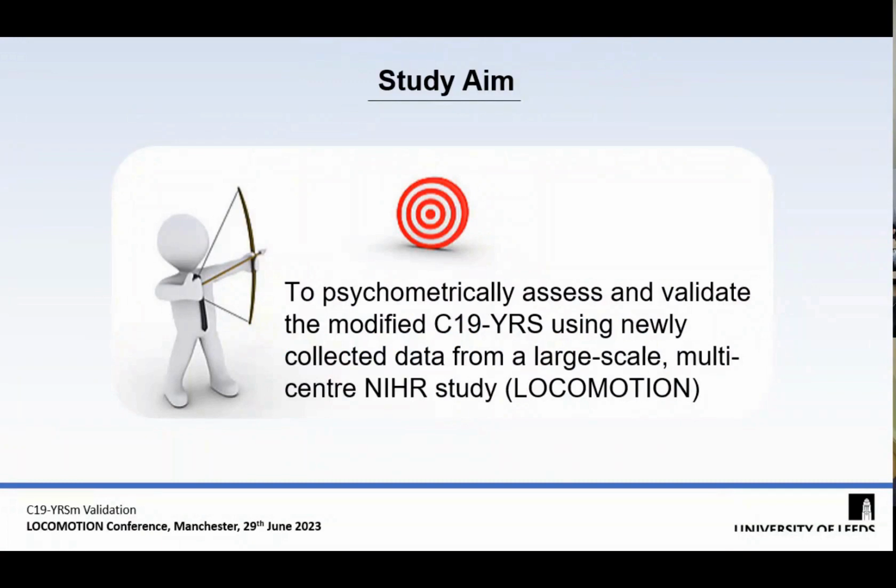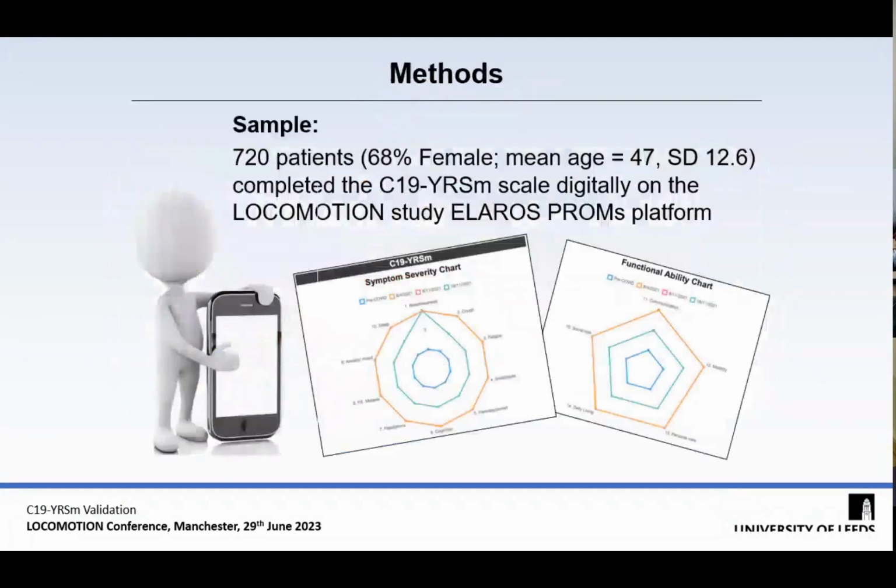The study aim was to psychometrically assess and validate this new scale within a new population, using data collected from LOCOMOTION. You probably won't be aware of this, but in the scale development world, it is quite unusual to be able to create the scale, modify it, and then revalidate it within a new sample. Usually if you make a modification, that's it, and it goes out for use in the general population, and you don't get this additional phase. So this is a nice situation to be in that we don't get very often.